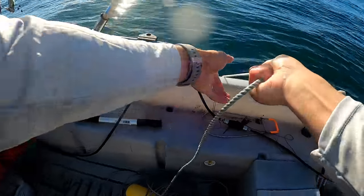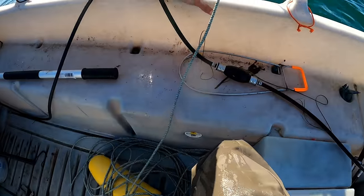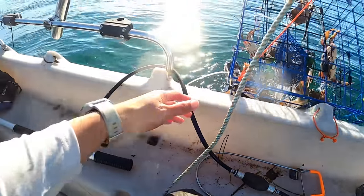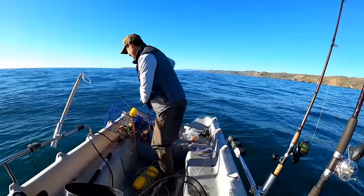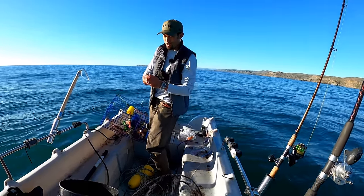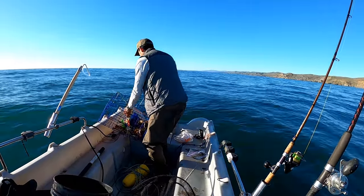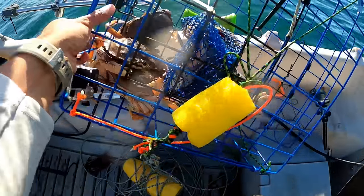Come on, baby. What do we got here? A big old crab, a couple of them. Here it is. Oh! Okay. All right, where's my knife? I zip tied this shut because, man, I know it's not really a problem right now. It's more at the beginning of the season, but poachers are just horrible. What we got here? Let's check them out.